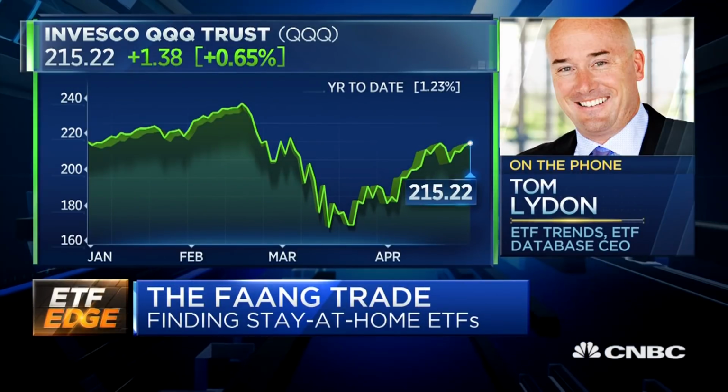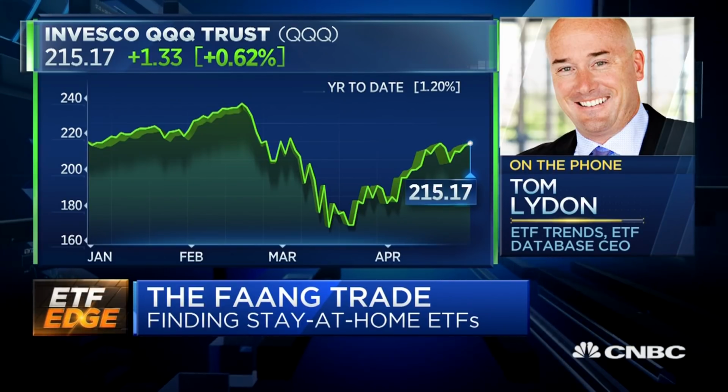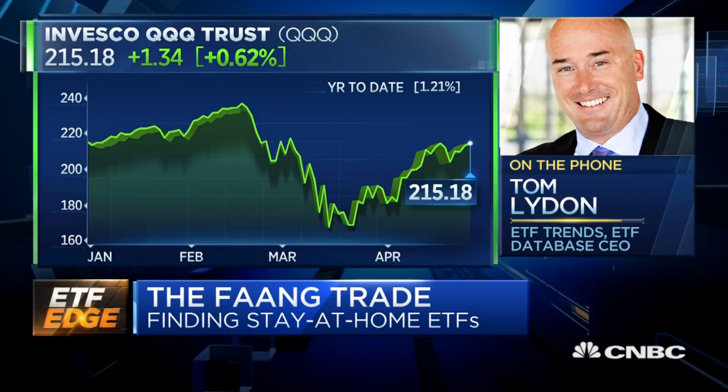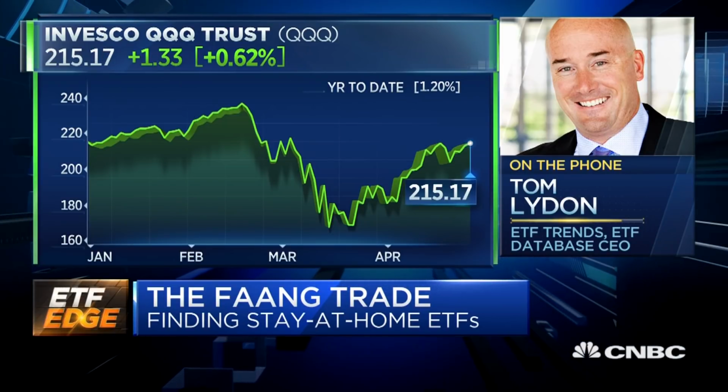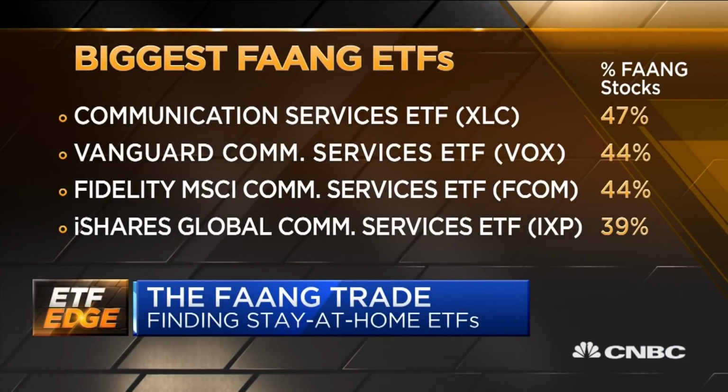So, again, most of them, following on Netflix earnings last week, are reporting this week. And as you point out with the QQQs, the FANG stocks make up 35% of QQQs. If you add in Microsoft, it's 47%. So it's a great way to play it as we continue to be quarantined in the stay-at-home world, because it doesn't seem that their businesses are going to get weak anytime soon. They just continue to pull away from the pack.